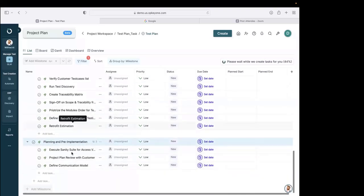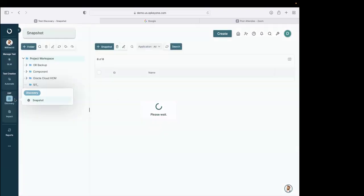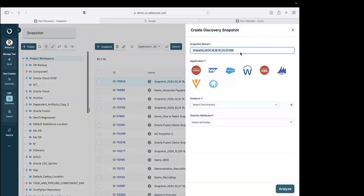All right, I can go on and on with this plan right here. It's getting developed as we speak. It's creating tasks for us. The next set of tasks is going to come around the patch, overall the patch certification. And this is how it looks. Let's look at how we actually do it. Now the how part is going to get answered with this solution right here. We start with creating a snapshot, and creating a test discovery snapshot.